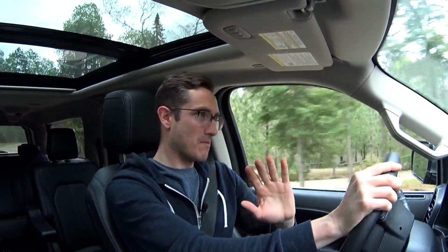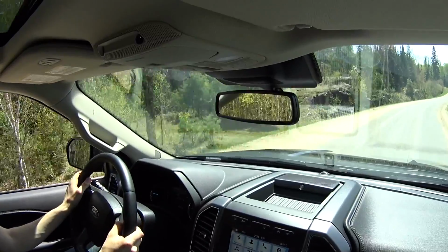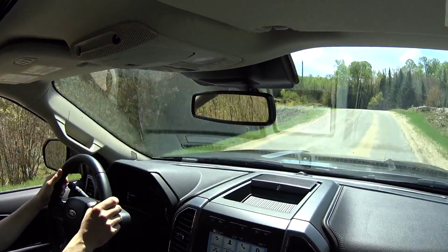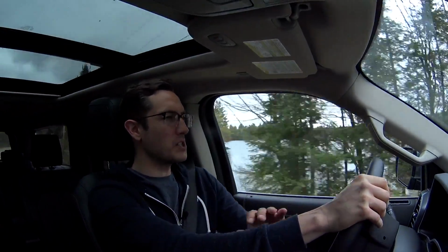This is a really big, really heavy vehicle that's not meant for this type of work. But I'm going to make an argument right now, and bear with me. We are in a real golden age of vehicles where compromise is slowly being worked out of the equation. And here's why I think that. This is a huge vehicle, right?